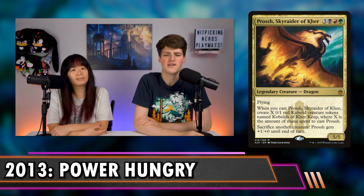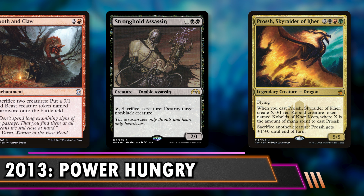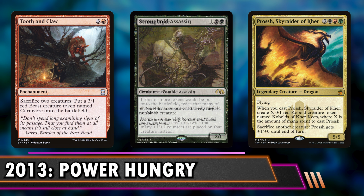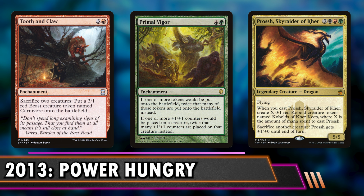Yeah, this deck wanted to use enablers like Stronghold Assassin and Tooth and Claw, so it did have other sack outlets in it besides just Prossh. And I actually found an infinite combo in here. Didn't know that. You can use Tooth and Claw with Primal Vigor, which doubles everybody's tokens. So now it says sack 2 creatures, make 2 3/1s. That's already infinite, but you don't get anything out of it.